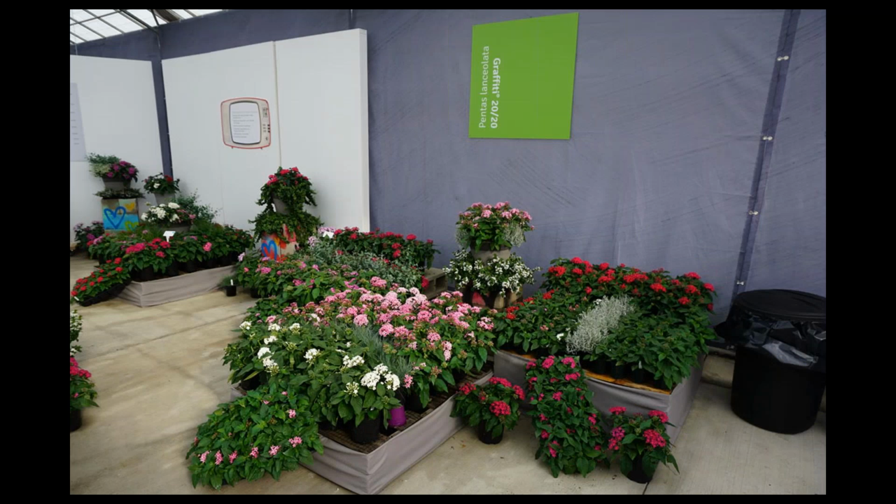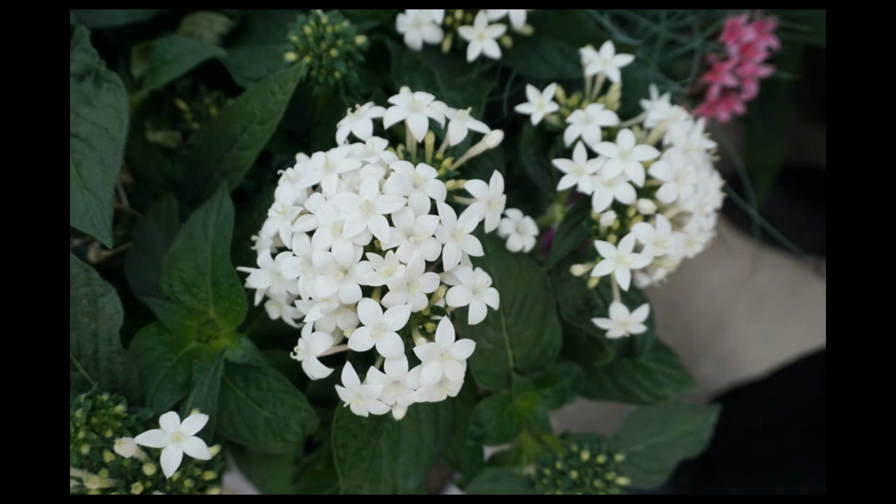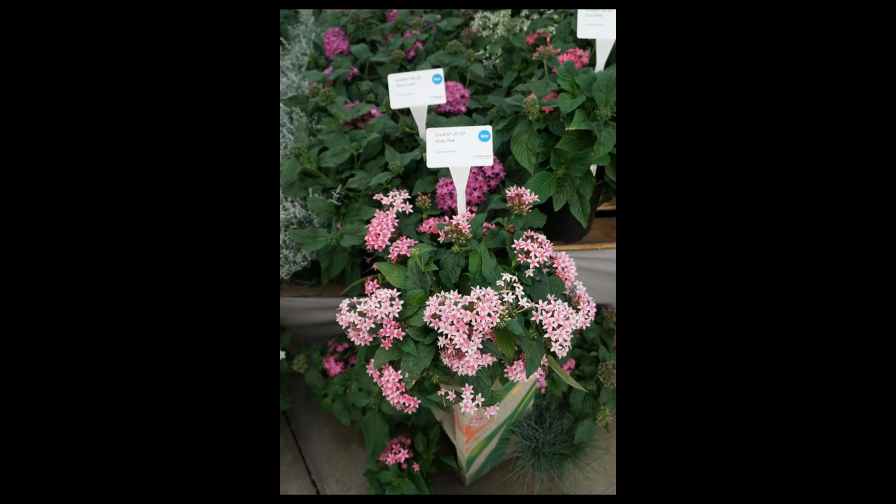One of the big new things I thought at Benary this year is the new improvement on the graffiti series of pentas, the Graffiti 2020. And what they've done is they've improved the vigor of some, in particular the vigor of the white. The flowers were a very nice large size, and then they also have within the new series, they've got the first bicolor pentas that's from seed. So this was pretty interesting.